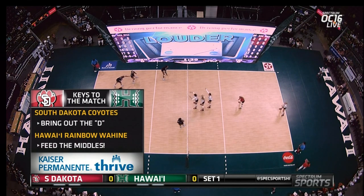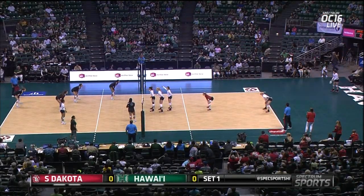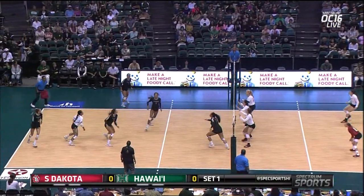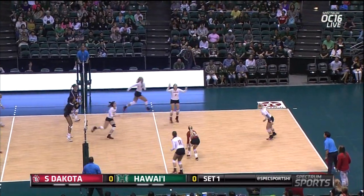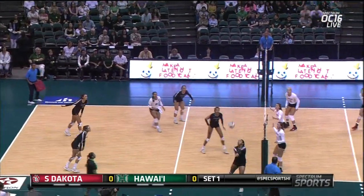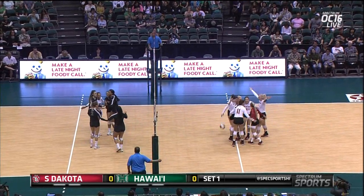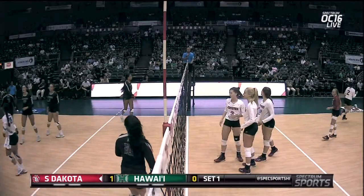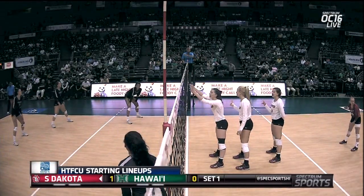So two teams coming off of conference championship seasons a year ago, both starting 2017 1-3, and the Coyotes of South Dakota serve first. Bump set goes high and outside to McKenna Granado. That's dug up by Ann Rasmussen, the sophomore libero. Left side set goes to Rachel Schmidt. And a good defensive pickup there by Hawaii. Sky Williams, flat-footed, sends it into the twine. The Hawaiian Tel FCU starting lineups will be scrolling at the bottom of your screen. South Dakota strikes first.